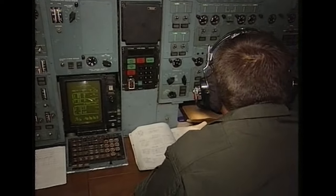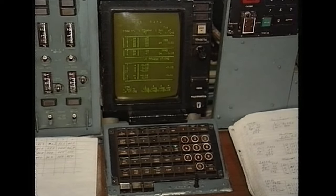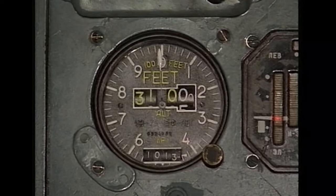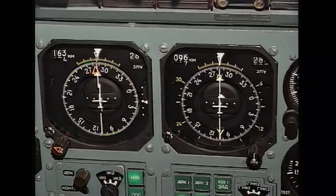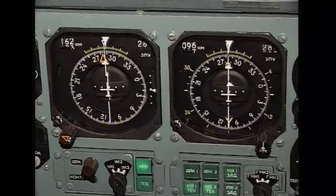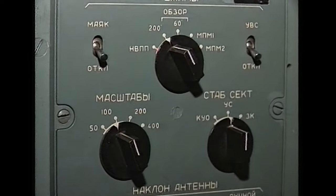This screen shows all the different temperature areas in the aircraft. The temperature and air pressure can be individually regulated in the cockpit, crew cabin, and cargo hold. However, the cargo hold is not pressure ventilated. These two VOR displays allow the navigator to read the distance in kilometers instead of nautical miles, as is usual in Western aircraft. Here are the switches for setting the Doppler radar.